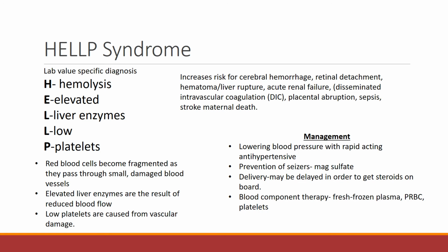So HELLP syndrome is a very specific diagnosis that is only related to lab values. So it means hemolysis, elevated liver enzymes, and low platelets. So your red blood cells become fragmented as they pass through small damaged blood vessels. You have elevated liver enzymes as a result of reduced blood flow. Low platelets are caused from vascular damage.